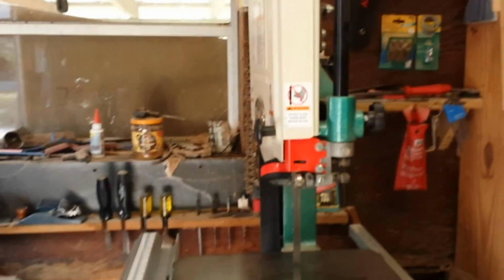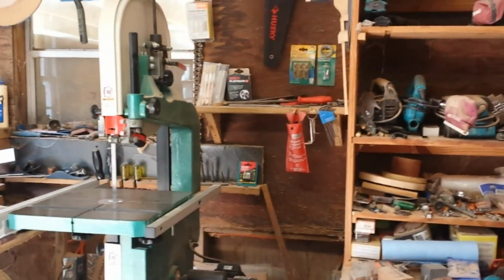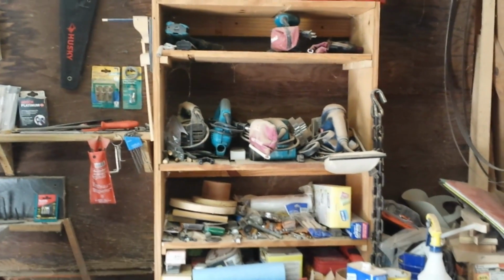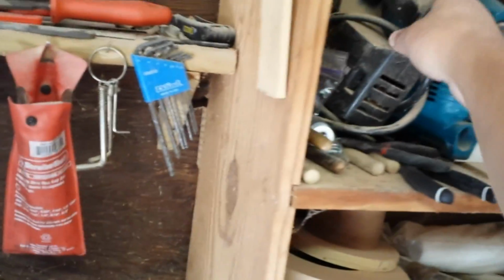And then my bandsaw. You see, it's the Grizzly. It's a G0555, and it's been a really good bandsaw. I've had it now about 7 years, I think. And as we move on around, I just got some supplies and things. Some of my smaller power tools, sanders, drills, and my very first power tool I ever owned, this Craftsman saber saw, or jigsaw, whatever you want to call it.